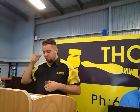Lot 149 is the Goliath heavy duty draw sliders, 500 millimeter, 90 kg rating. There's six of them. They're in pairs and they're new. 25 on the net. 25 now, looking for 30.